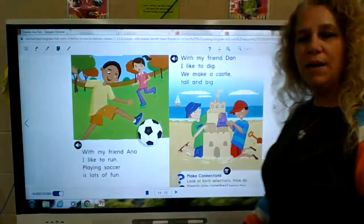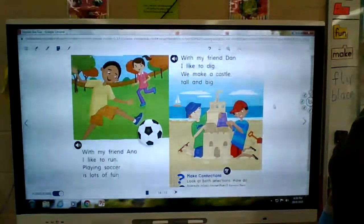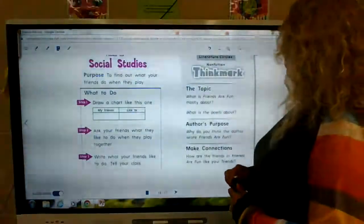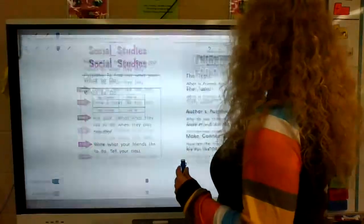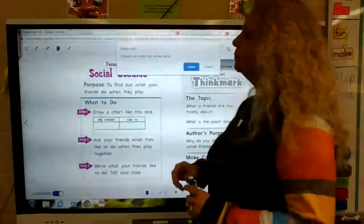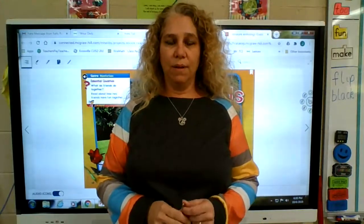I'm going to move out of the way in case you want to pause it to read it. You can pause there and read it. Okay, so that was the end of that book. These are the books that we have that go with our reading series that we can read in small groups with you when we're in class together. So that was just an example of one of them.